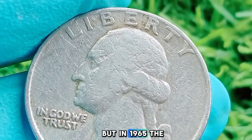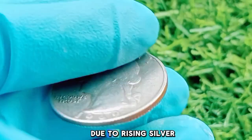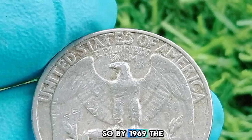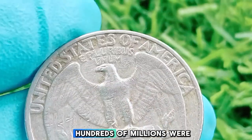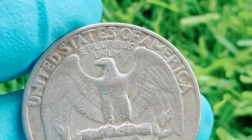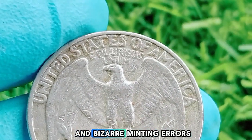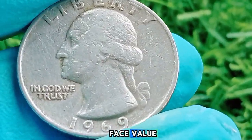But in 1965, the U.S. Mint switched to a copper-nickel-clad composition due to rising silver prices. So by 1969, the Washington Quarter was fully clad, no more silver, and hundreds of millions were struck. But within that mountain of coins, a tiny number of high-grade gems and bizarre minting errors have made 1969 quarters worth far more than face value.